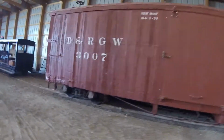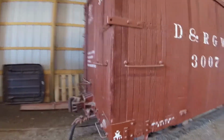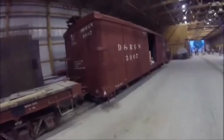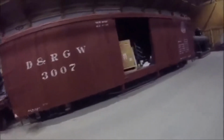Then it got returned to its former glory as Denver and Rio Grande 3007 and came to be part of the Midwest Central Railroad in Mount Pleasant, Iowa in 2013, and was repainted and restored to its former glory look, and can sometimes be seen rolling around on freight train sets on Midwest Central Railroad or on train sets when train rides on Midwest Central Railroad are happening as well.